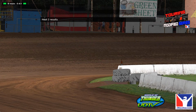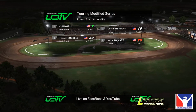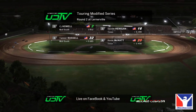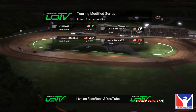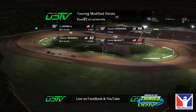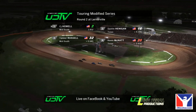But before we take a look at how that all works out, let's take a look here at your Ultimate Dirt TV starting grid very quickly. Starting on pole in car number 2, that's CJ Howell on the outside of the front row. Dustin Hennigan in car number 16 from Texas. Tanner Russell, car number 32, going to start position number 3. Kevin McNatt will start position number 4.